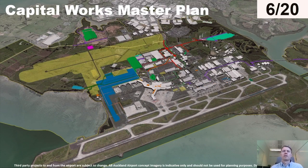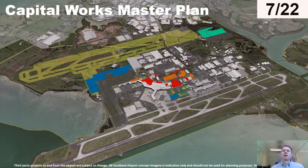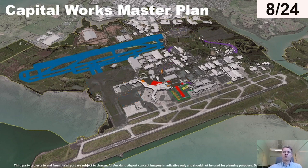So as I said, before COVID, we were investing in a multi-year master plan that went all the way out to 2044. And as part of that, we produced this 4D model which captured all of our project thinking going forward. And on a monthly basis, we would update this with project managers to keep everyone on top of what was going on.